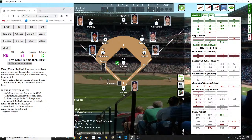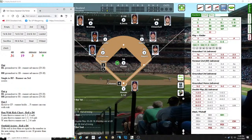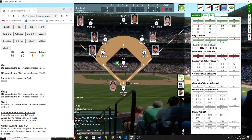And now we have another runner on third, and it's Carlos Gomes due up. Runner at third. 36 will be an out. It is going to be a ground ball. He is a right-hander, so it's going to be a ground ball to third. They were not playing in, so the runner will advance. And it's going to be a 5-3 putout, and the runner will come home. It is 3-0 in favor of the Trash Can Bangers on these crazy plays.